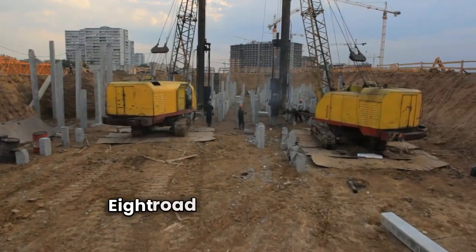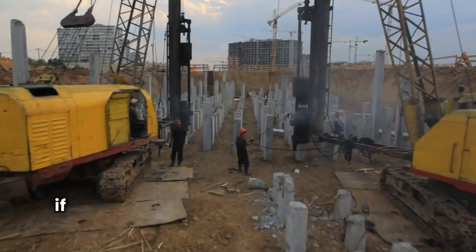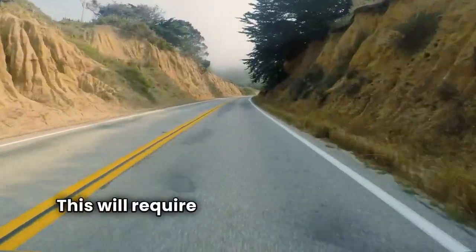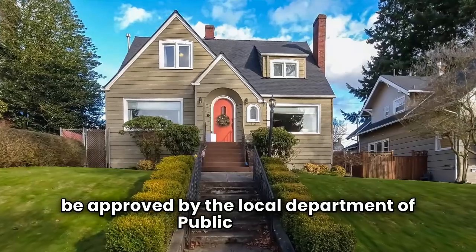You'll need to submit detailed construction plans and comply with local building codes. 8. Road and infrastructure development. Private road construction. If developing a large subdivision, private roads may need to be built to town specifications. This will require an engineering plan and may need to be approved by the local Department of Public Works.